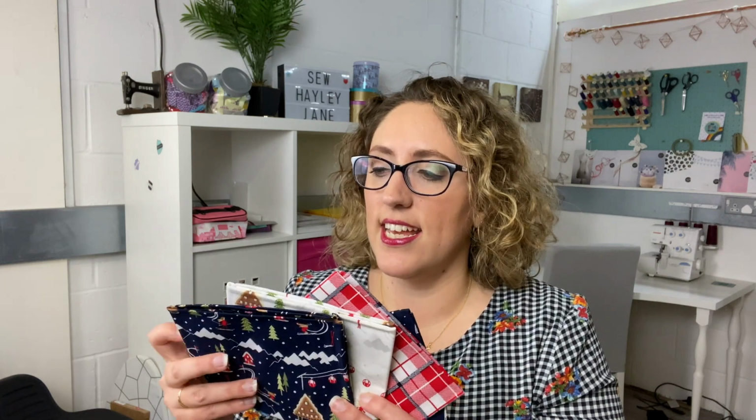Then the fat quarters this month are so cool. They're from Craft Cotton Company, and I can't remember what the title of this collection is, but it is skiing in the mountains, which, I mean, I've never been skiing before, but I have a very glamorous picture in my head of what a skiing holiday might look like. So I'm thinking hot chocolate by the fire, lots of luxe fabrics, where I probably wouldn't actually do any skiing. I'd probably just stay in the chalet or sit and admire the mountains and the snow.